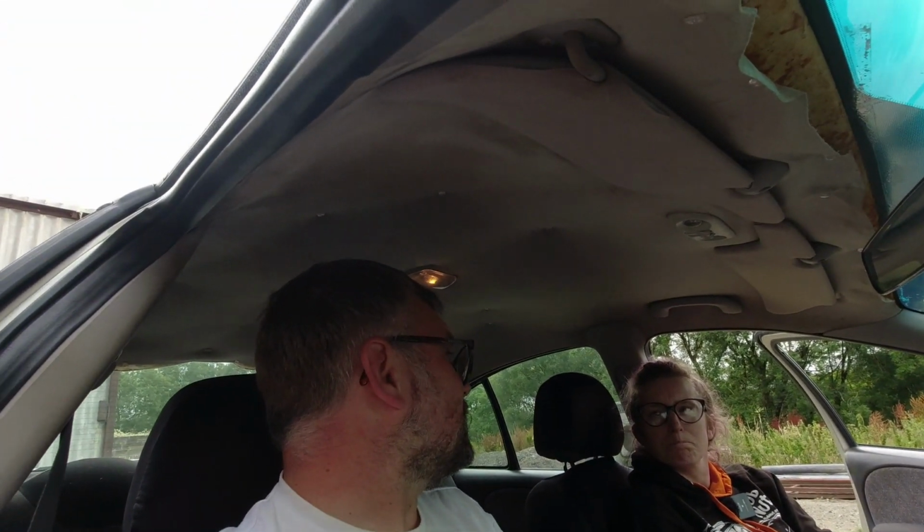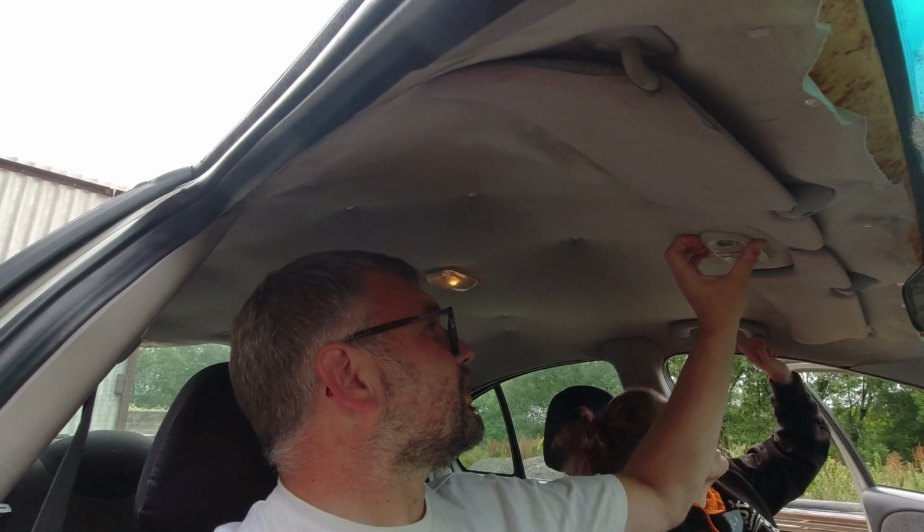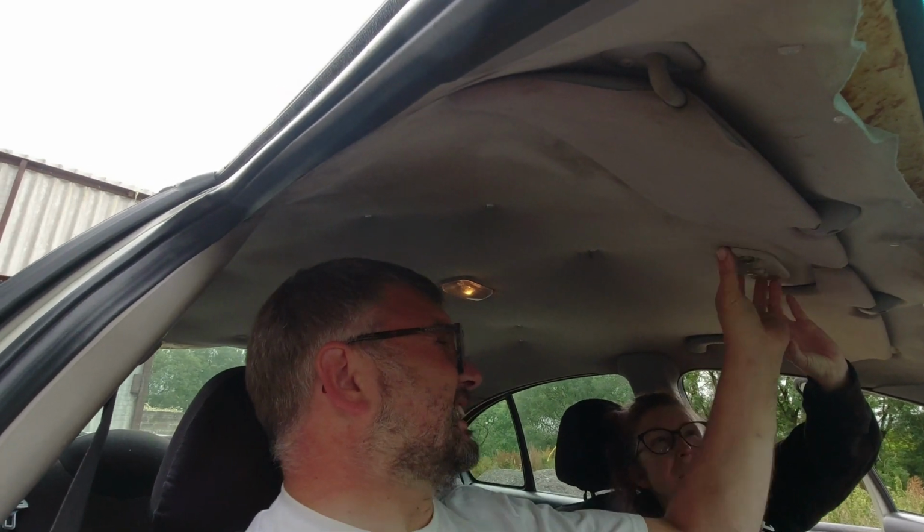So anyway, less talking, more doing. Let's start disassembly. And we start by removing things like these sun visors. These have got to be unscrewed, unclipped. It's supposed to be clips.